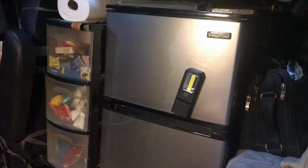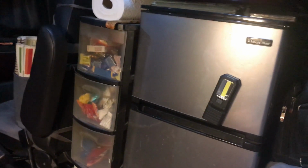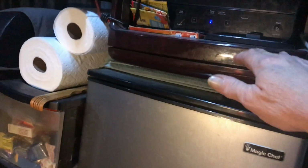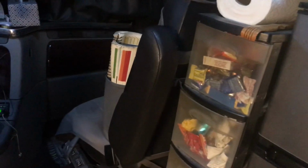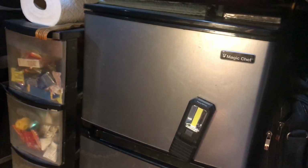When I switched to Wells Companies, I was in a Pete 386, a much smaller truck, but the lower cabinet on this side was just kind of a curtain thing, and it was not hard. So I pushed the passenger seat all the way forward, and right where I have my little drawer things in this one, I was able to wedge a refrigerator almost this size in there.